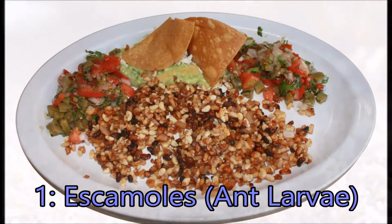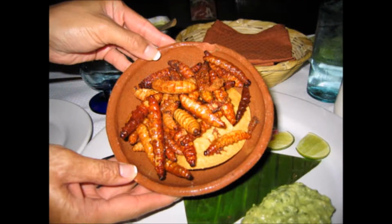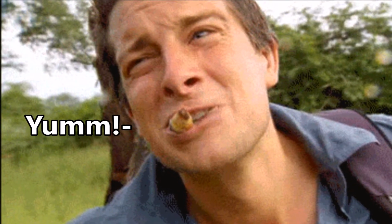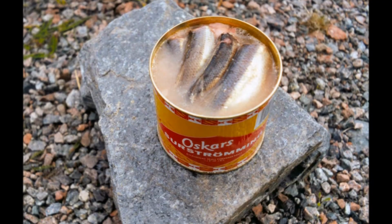Number 1. Escamoles. This is a dish of ant larvae harvested from the roots of a specific plant called agave in Mexico. In some forms of Mexican cuisine, escamoles are considered a delicacy and sometimes referred to as insect caviar. They have a cottage cheese-like consistency and taste buttery. This is coming from the people who actually ate the dish. I would never endure this torture unless it's essential, or if Bear Grylls is by my side telling me it's all good.